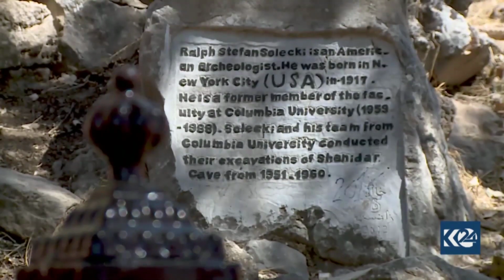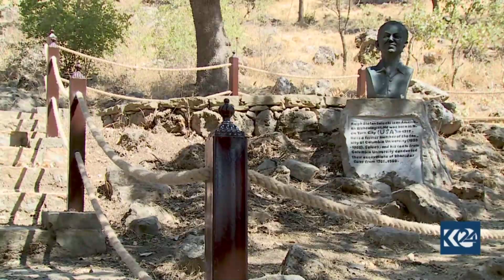Shanidar Cave is one of the most important places for archaeology on the planet. It is where 60 years ago Ralph Solecki, a very great American archaeologist, found the remains of 8 or 9 Neanderthals. We are not quite sure because many of the bones are very broken. But when he did his work, there was very little archaeological science. And this is a science project.